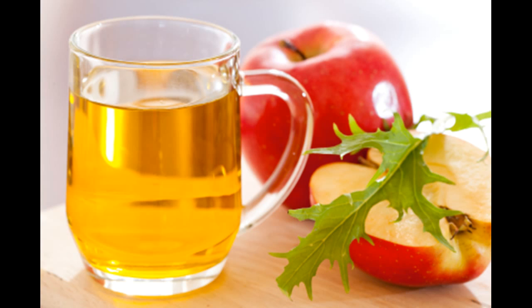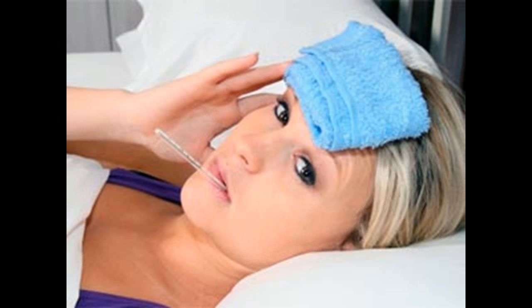Eat foods rich in zinc. Zinc has been shown to reduce the length of time one has a cold. Food sources of zinc include seafood, beef, chicken, yogurt, beans and nuts. Method 3: Staying hydrated. Drink plenty of water. Fever can lead to dehydration and you want to make sure you avoid this. It will only make you feel worse.